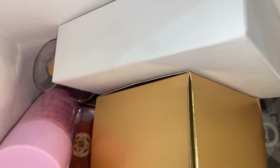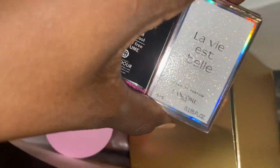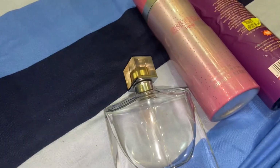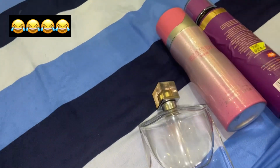Here's my Lady Million, my Lancome Paris, La Vie Est Belle, the torch. Then I'm not using this again. If you need this, say hi and I'm going to repeat them for you.